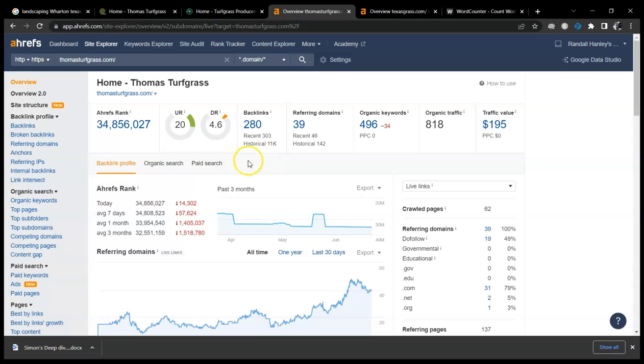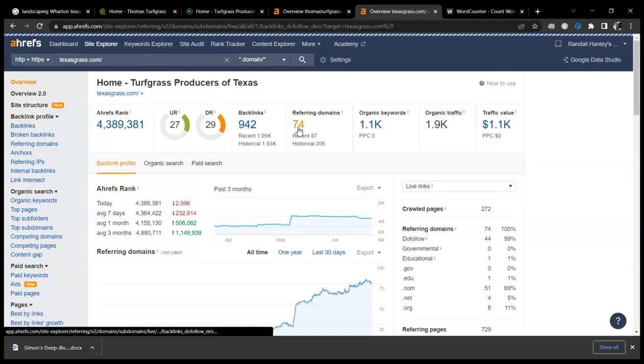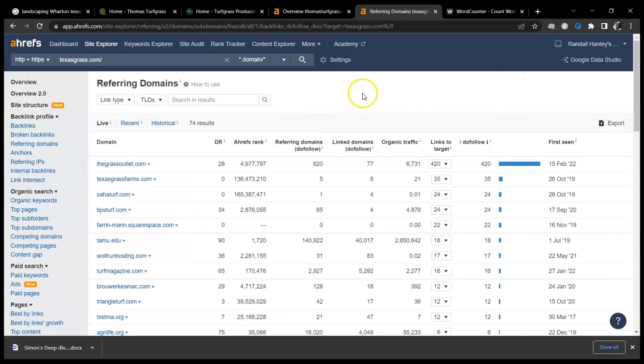So we can see that you have 280 backlinks over there at Thomas Turfgrass, with 39 websites referring back to their business page, right? And we look at your top competition, we see that they have 942 backlinks with 74 referring domains. If you did want to get more in depth, there are some free tools out here to look this stuff up, but you can go in depth and you say if it's working for them, the websites that are vouching for them or leading back to their website, why would it not work for you, right?